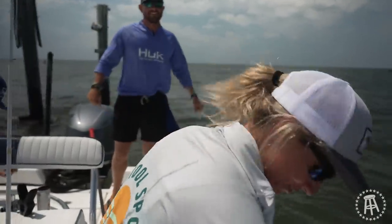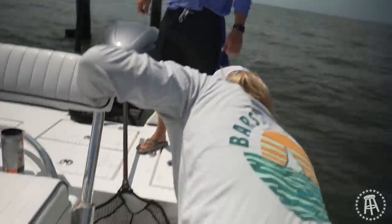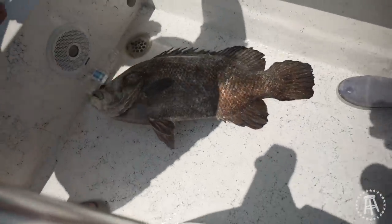That's huge. Yeah. Dude, that's a giant. Come on. That's a giant. That's a big one. He's a big one. Yeah, look at that color on him too. That's a cool fish. That's a beautiful fish.